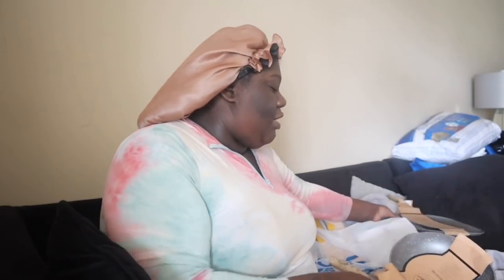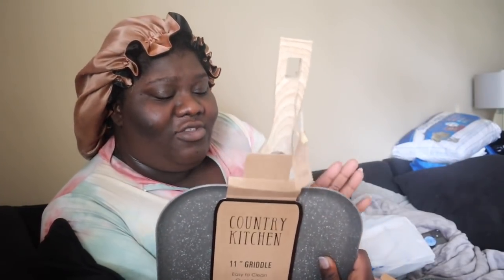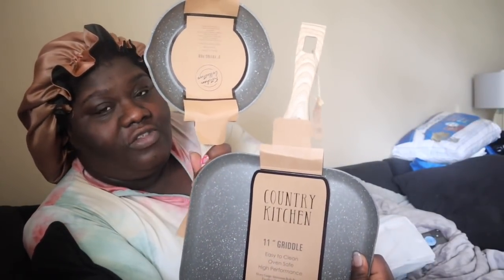So I went to Ross last night and I found a grill one that looks just like it. And I just knew it was the same brand. But this one says Country Kitchen, and then these say Kitchen Collective. So I don't know, but they look just alike.